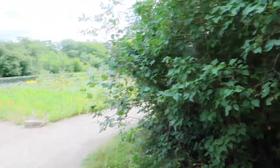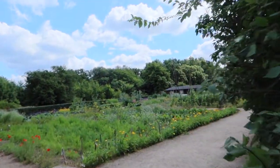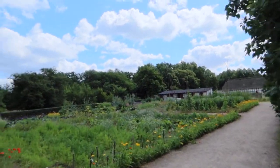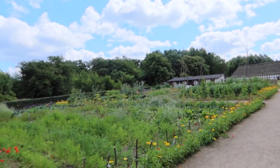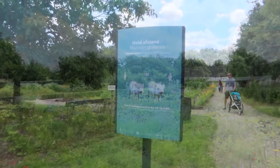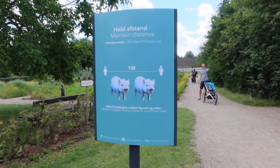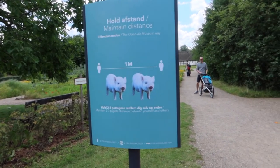I just love it here. It's a great way to get out of the city, get some fresh air, but also understand some of the history of Denmark while you're at it. So I would really recommend coming. And as I say, up until the 9th of August, it's 50% off coming into the museum. Again, this is very relevant because it's 2020 and you might be watching this video in the future and this kind of thing isn't relevant anymore.